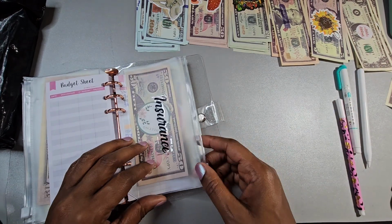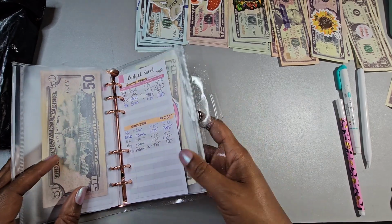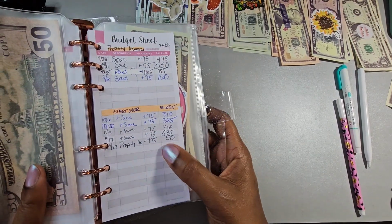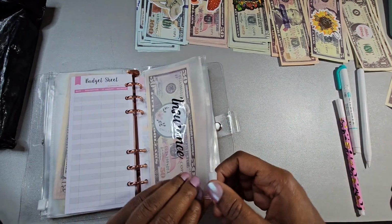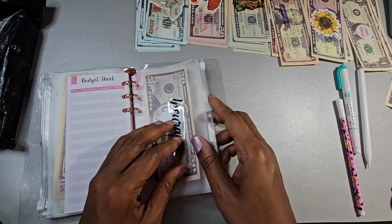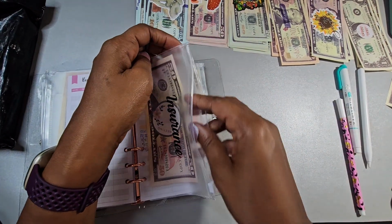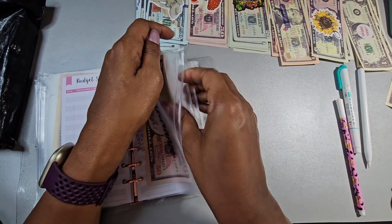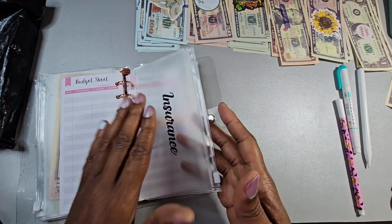Next is insurance, property insurance. So I paid my property insurance at $485, and that would have left me with $50. But I took that $50 out and I used it to help fund my Christmas shopping as well. Since this was just left over, my property insurance has been paid for the 3 months that it needs to be paid for.